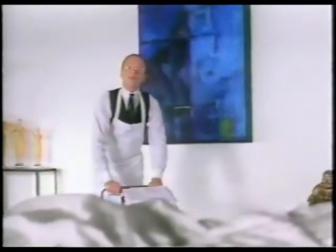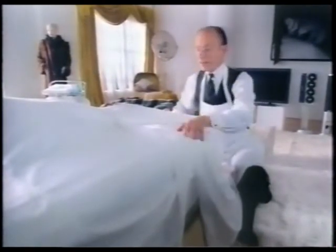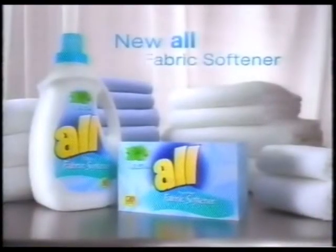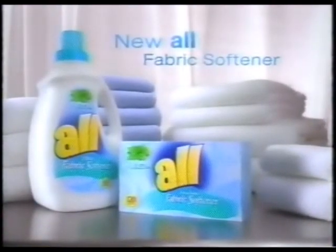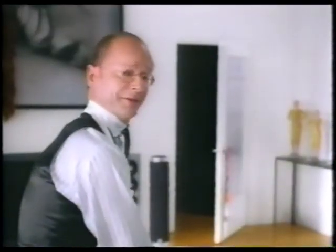It takes a lot to get my employer out of bed. Usually about 20 grand a day. Her sheets must be kept very soft. She would have me buy the most expensive fabric softener, but not being a 20 grand a day man myself, I know better. To soften her sheets, I use these sheets, new all fabric softener. It works like a dream. She sleeps like a baby. Charming.